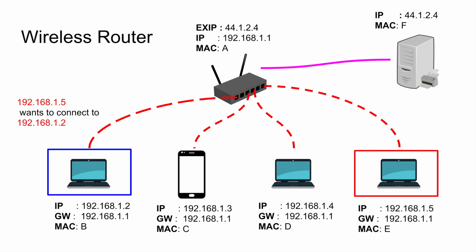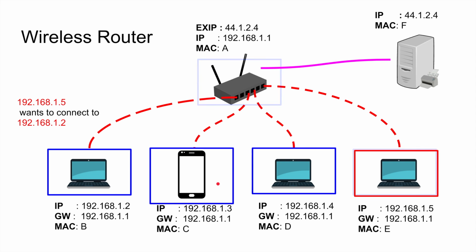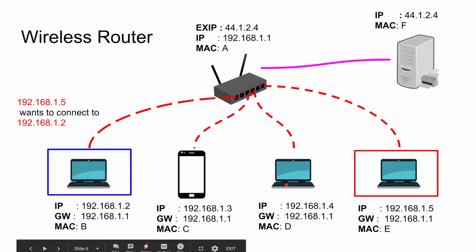But I don't know if you saw the animation. The software is designed so that if you receive something that is not intended for you, frame-wise, layer 2-wise, then please go ahead and drop it. That's not for you, I'm sorry. Drop it. So the router, let's just do it again. The router gets it. This guy gets it. This guy gets it. But they drop it. Only B says, ooh, something for me. So it's actually for B, so it keeps that packet.